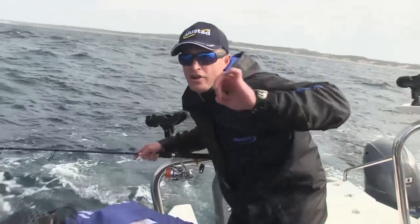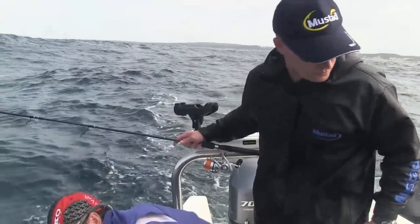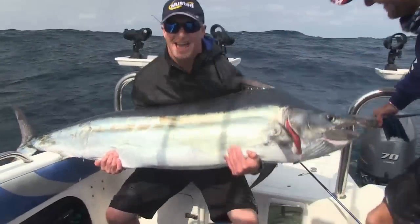Up his hand. The rush is going. We kept the boat in gear so the water's flowing through his gills. We're gonna cut the hook off, we're gonna bring him on. One quick pic, and then we're gonna chuck him out. 30 pound, happy!